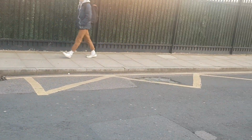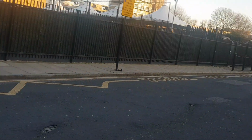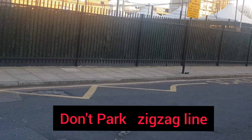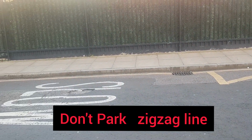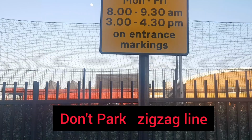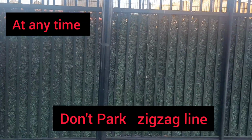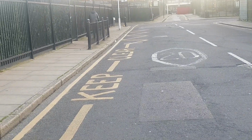Another sign I can show you here is the zigzag line, in front of a school or near a zebra crossing. You can find a lot of zigzag lines. On a zigzag line, you can't load, can't unload, you can't park, you can't even stop. If you stop, you get a ticket immediately, and maybe the police see you and give you a ticket. So make sure you read the timetable for when you can stop and when you can't. Zigzag line, keep clear sign, never ever, especially in front of a school.